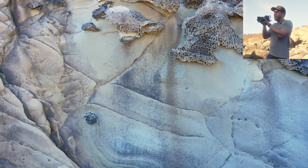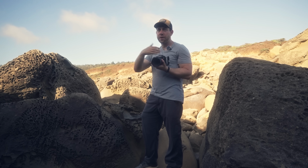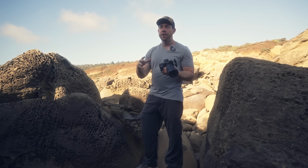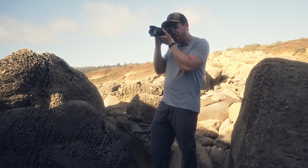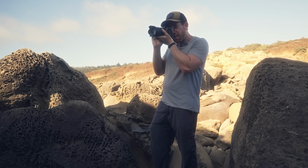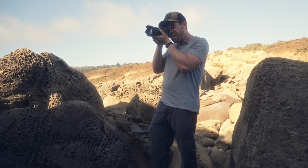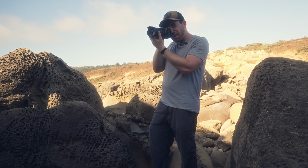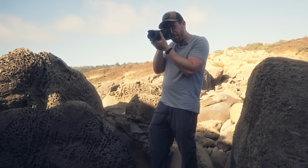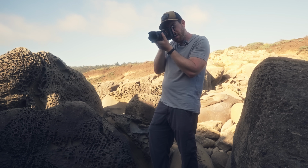And I'm doing this with my Tamron 28 to 200 millimeter just because it gives me that versatility to switch between a wide angle and a telephoto shot. So to get a good exposure here, I'm doing ISO 500 just to give myself some breathing room. I'm doing f/8 and then letting the shutter speed be whatever it needs to be right now. It's at about 1/100th of a second.